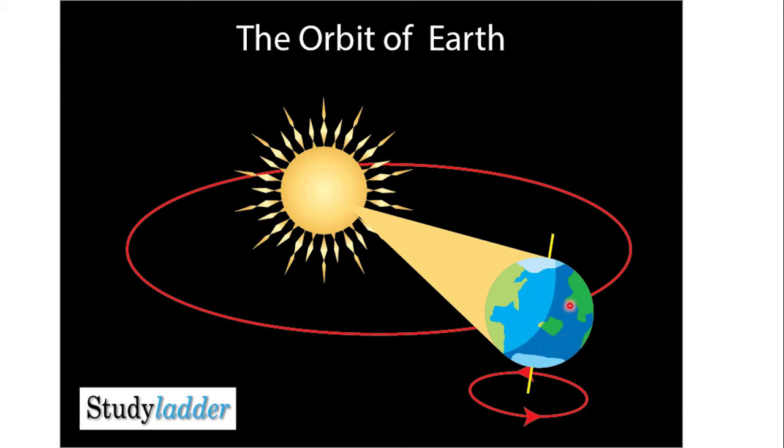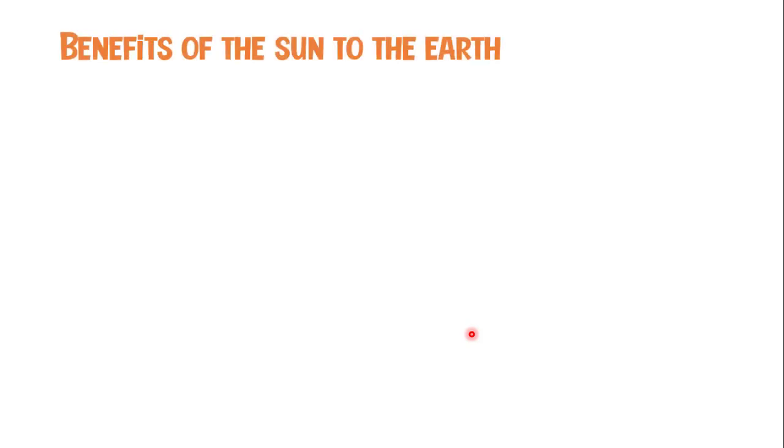Yes, so the rotation of the earth causes day and night, and then the revolution of the earth causes what? Yeah, one complete revolution is equal to 1 year. So at the end of a revolution, the year has ended. All right, so we have come to realize how day and night are formed. Now let's look at some benefits of the sun to the earth.